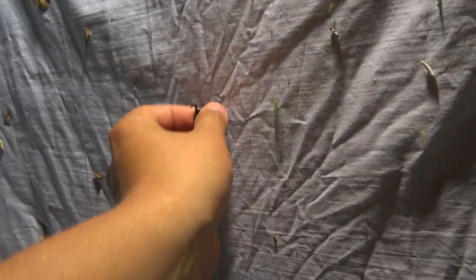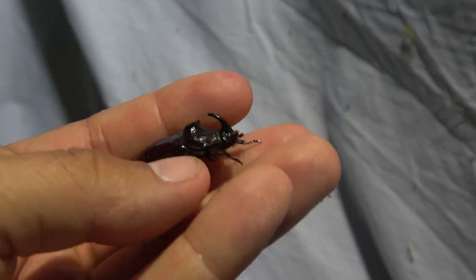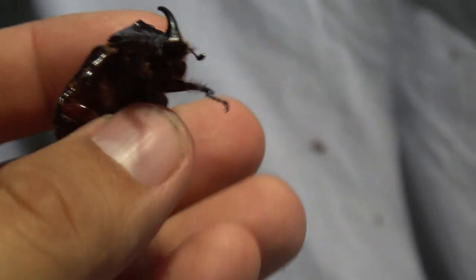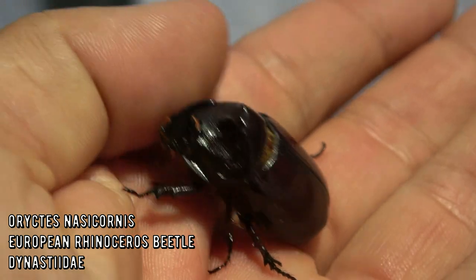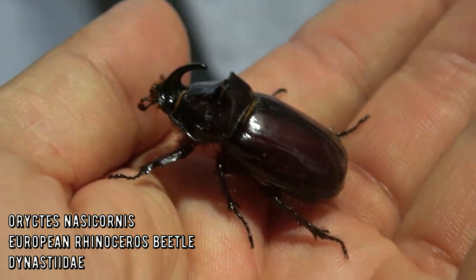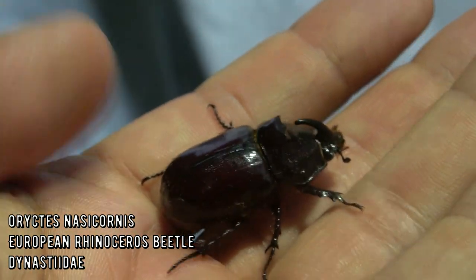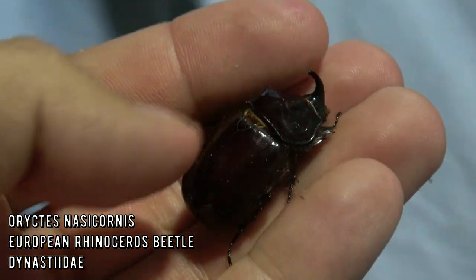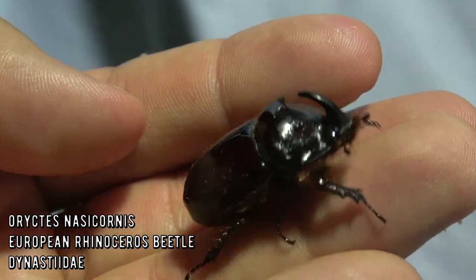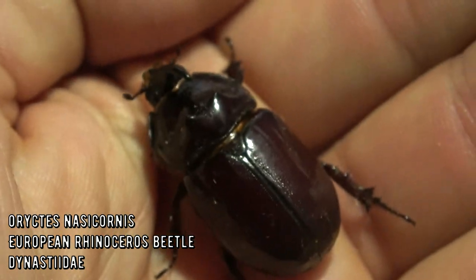But perhaps the most interesting thing I caught today was the European rhinoceros beetle, Oryctes nasicornis. Here you can see it even has a horn. And what's interesting, this one is actually of the Dynastinae family. So yes, if you're wondering, those giant rhino beetles from Costa Rica and French Guiana, this one is the European relative of those. This species is sort of uncommon in the Netherlands, and I didn't even know that it occurred this close to my home. So I'm surprised.